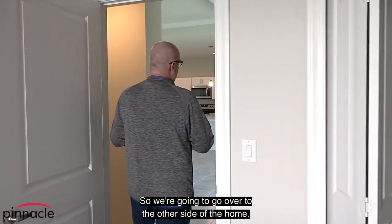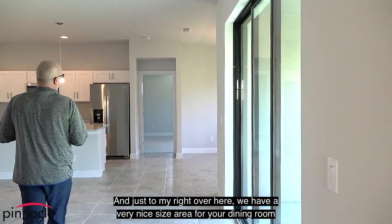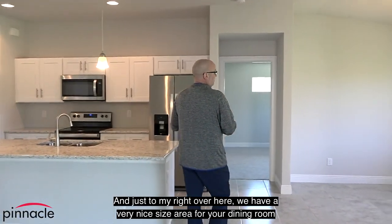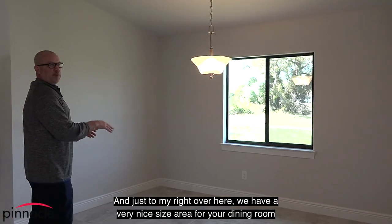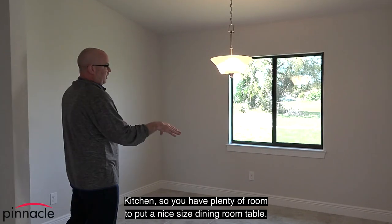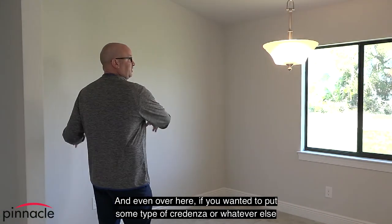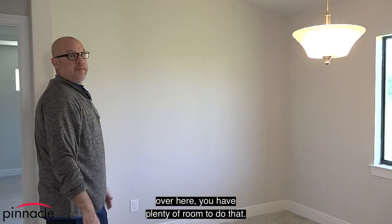So we're going to go over to the other side of the home, and just to my right over here, we have a very nice size area for your dining room area, which is just off the kitchen. So you have plenty of room to put a nice size dining room table. And even over here, if you wanted to put some type of credenza or whatever else, you have plenty of room to do that.